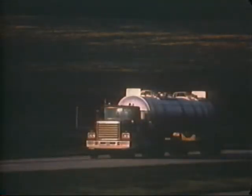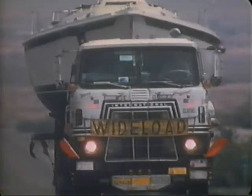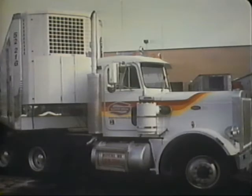Trucks keep America moving ahead, bringing us the products that we want and need. Helping you meet that responsibility is what this program is all about.